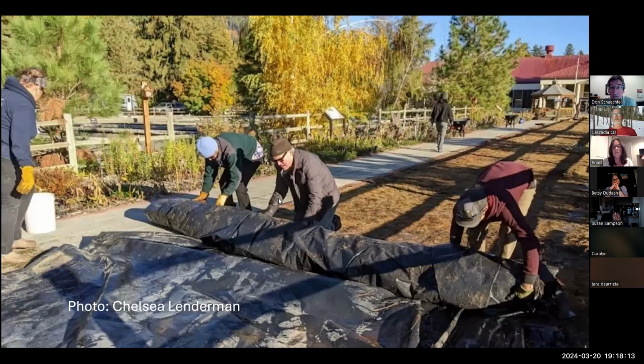And I think Chelsea's on the call. Thanks, Chelsea, for this photograph. You could see the grass was indeed killed. And unfortunately, what we discovered when we rolled up the plastic was that the sod was so thick from this grass that we couldn't get the seeds through it. So since then, that area has been tilled.